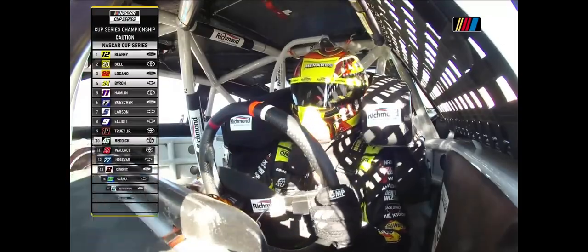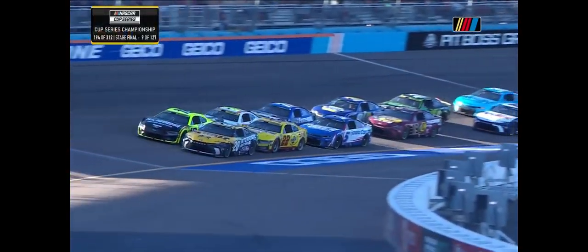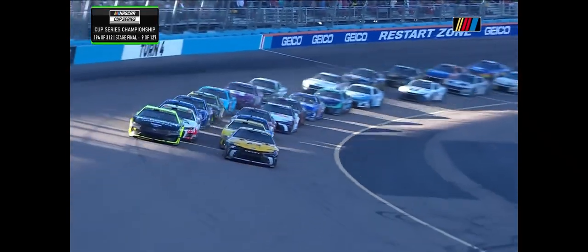All right, there is just one stage left in the 2024 NASCAR Cup Series Championship. How's it going to shake out? How is this championship going to be decided? We'll remember this one as stage 3 is on.